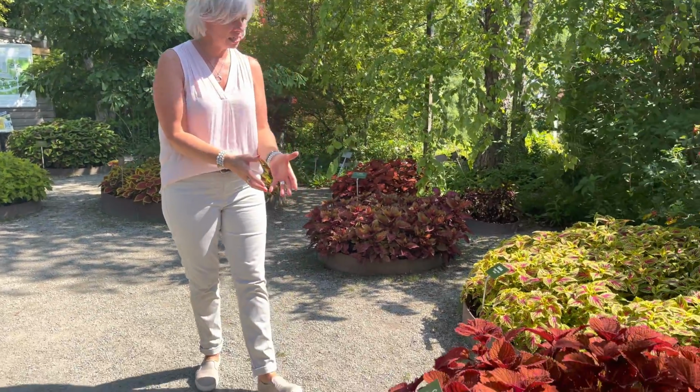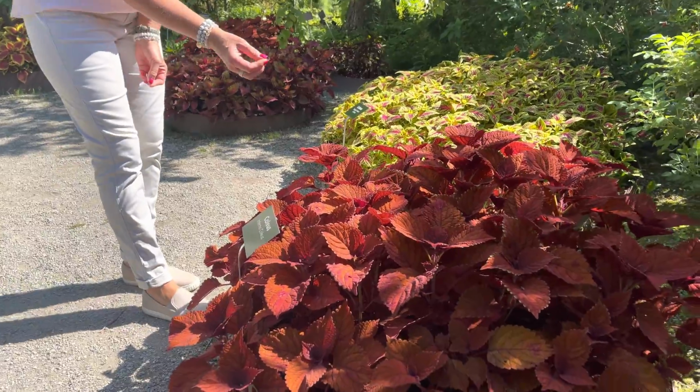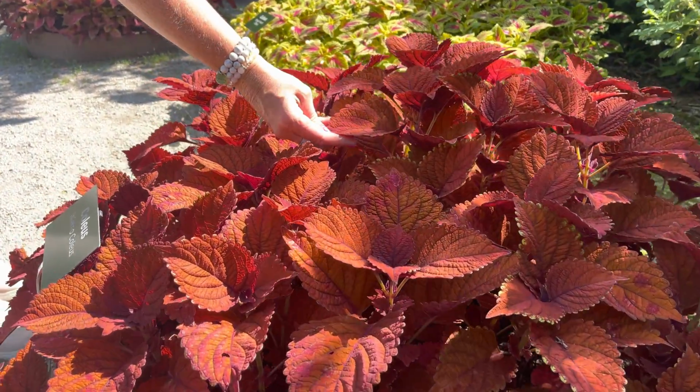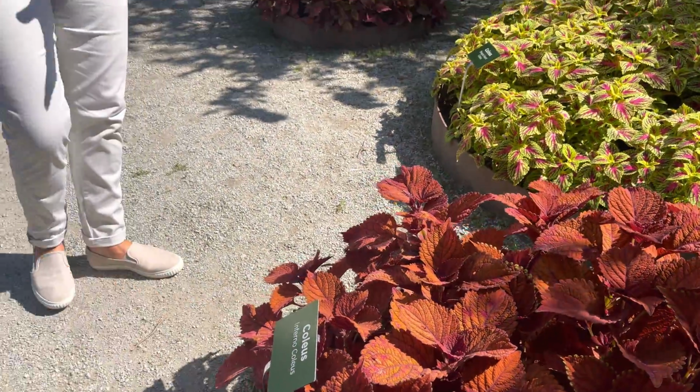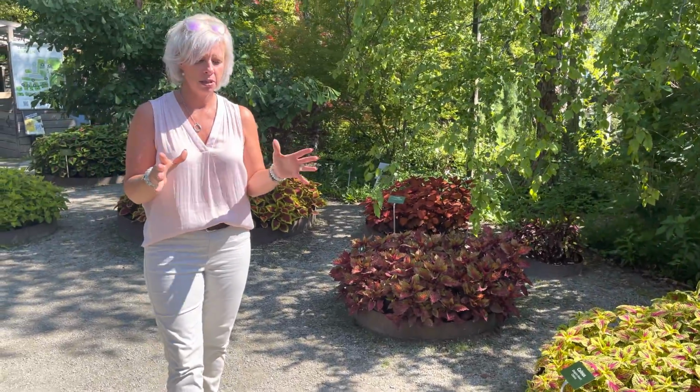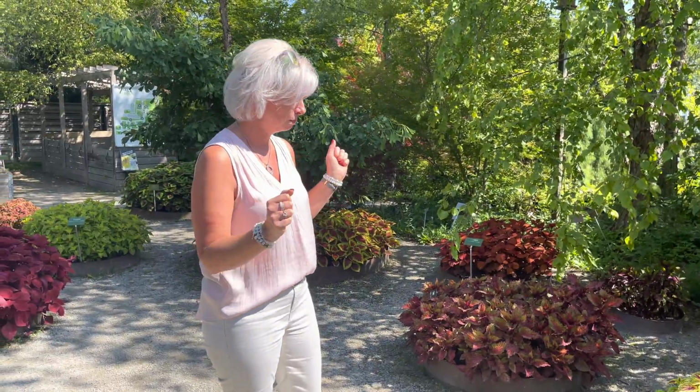So I'm going to start off with Inferno. This is a medium-sized ring. You can see this plant is very much about the texture. You've got oranges, rich burgundies, almost into a red. Beautiful, picks up the color when the sun hits it. Absolutely stunning, and that's Coleus Inferno.